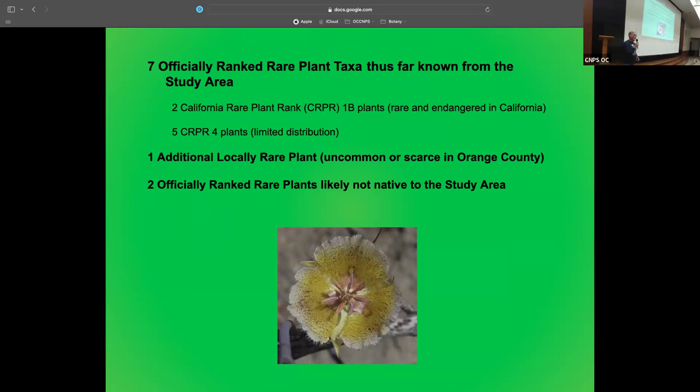Now I have seven officially rare plants here. And I have realized that I had skipped possibly one, but I have to go back and figure out why I missed something. But anyway, it also might be a difference of what we're calling a rare plant here. So there's two species at least that are highest ranked, California rare plant rank 1B.